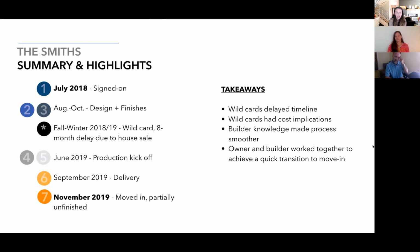3 months later, the house arrived on site in September, and the owner was able to move in November, a quick turnaround of just over 2 months, though they did move in partially unfinished.